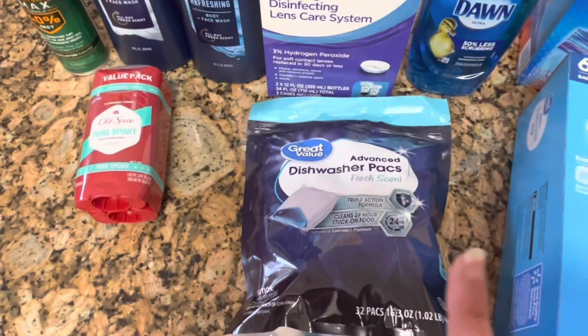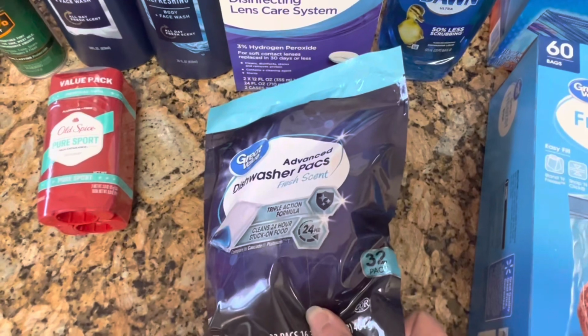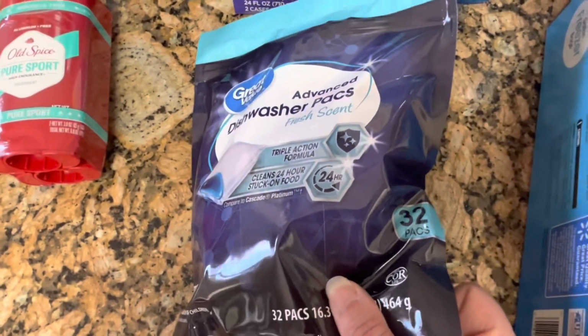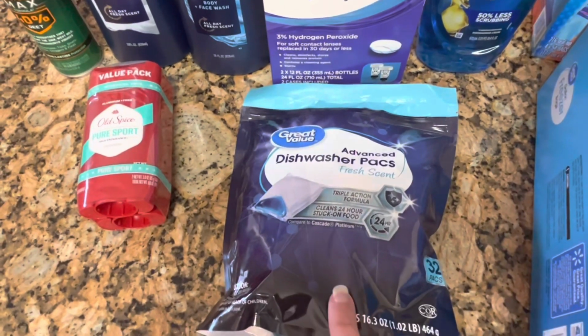He was right. We needed dishwasher packs, and let me share something with you. I only buy the kind that has 32 in the pack. We run the dishwasher once a day for an entire month. That is a tip to save money.